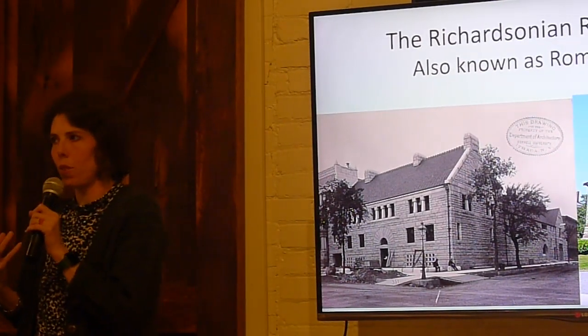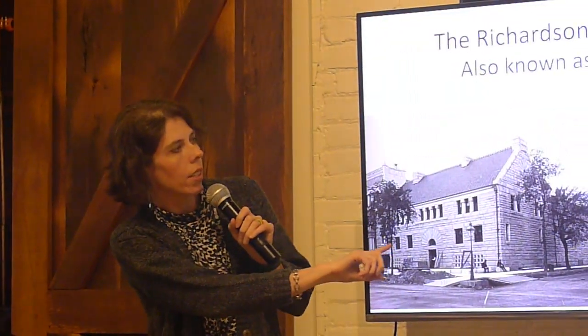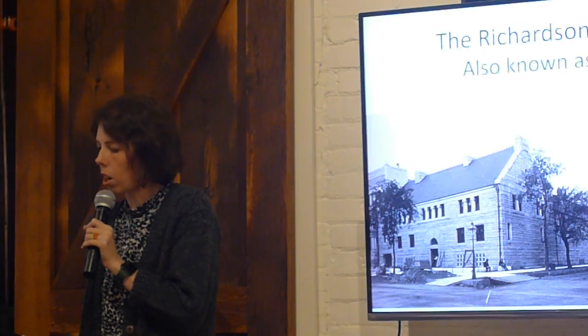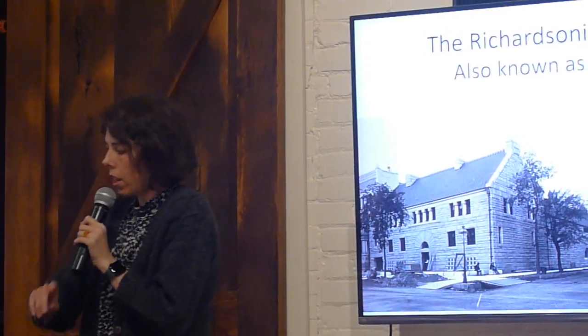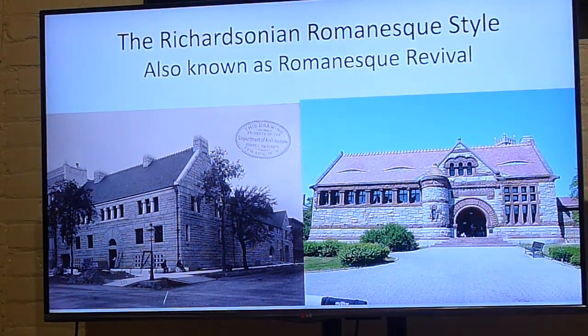very massive. And so the house here on the left is the Glessner house that he designed for the Glessner family in Chicago in 1886. And the building on the right is the Thomas Crane Public Library in Quincy, Massachusetts, which he designed in 1882.